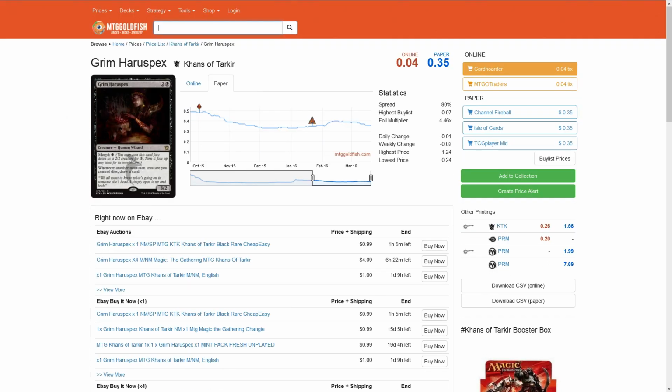On to the next one, another casual card, which is Grim Haruspex. This has been a promo. Yeah, this was like a pre-release event. Okay, so there's a lot of these out there. Or was there another promo? Ugin's Fate. Okay, so it actually hasn't been printed that much. Just the Ugin's Fate had some alternate art for it.